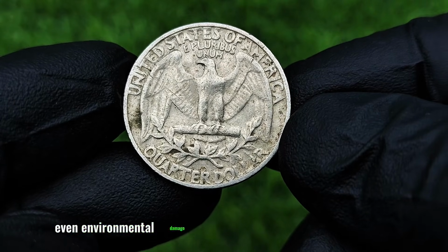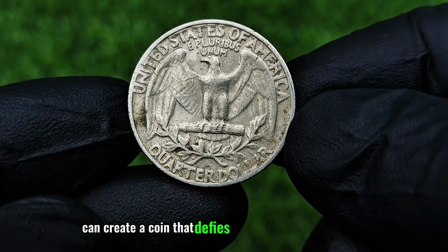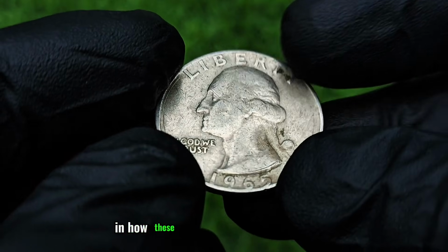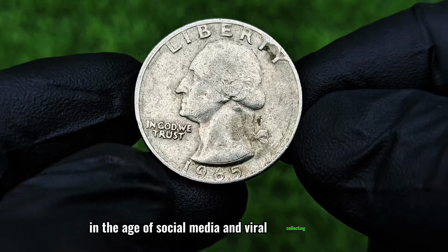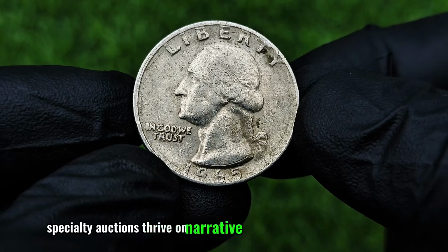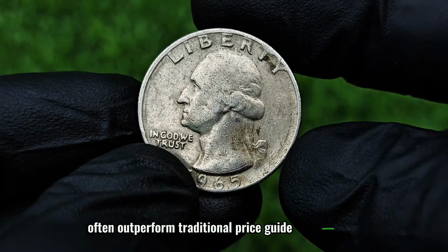Even environmental damage, when extreme and visually compelling, can create a coin that defies conventional classification and attracts intense interest. Auction behavior plays a crucial role in how these coins achieve shocking prices. In the age of social media and viral collecting stories, a single dramatic coin can ignite bidding wars. Specialty auctions thrive on narrative, and emotionally charged pieces often outperform traditional price guide expectations.